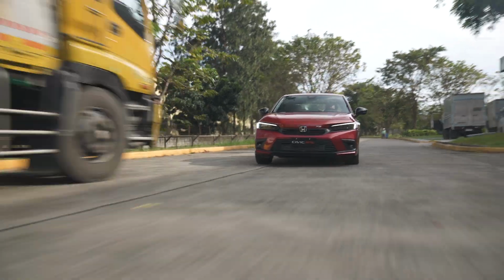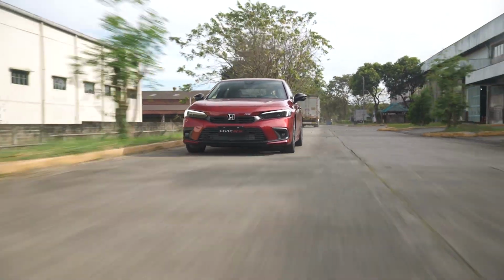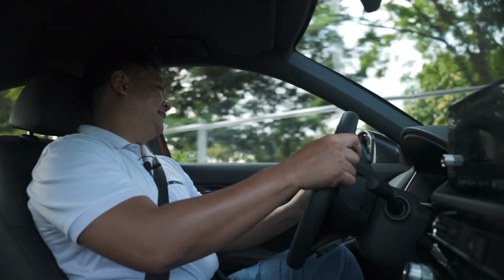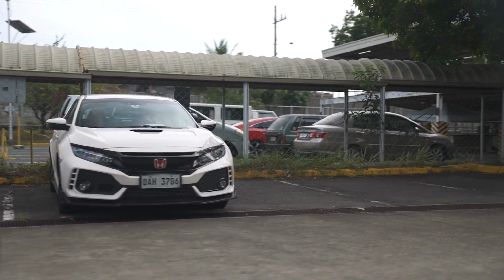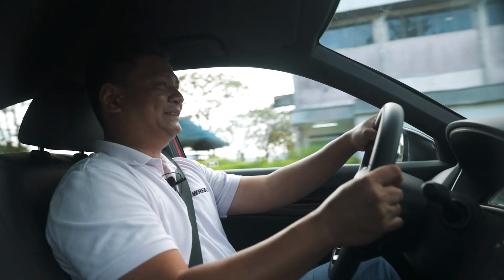So fans of the manual transmission, well, you're out of luck. The Civic, in the Philippines at least, hasn't had a manual transmission since the 9th gen. And if you want a manual, the Type R is right there for a few more thousand, or should I say a few more million pesos more.